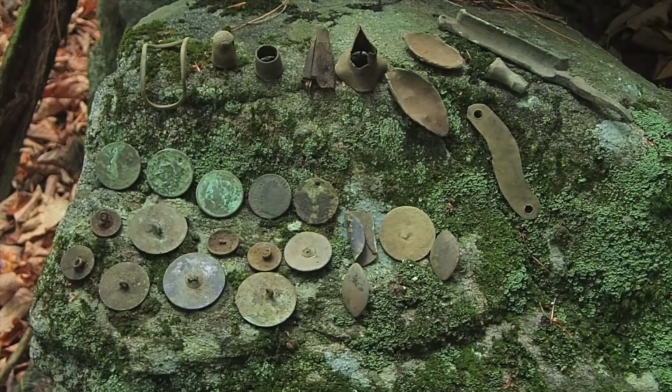Well, it's the end of the day, and what a way to end it with those two coppers. Despite the moments of sunshine today, I did get rained on a few times, but the things we found certainly made it worth it. Got it all laid out here. Let's take a look.